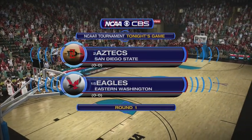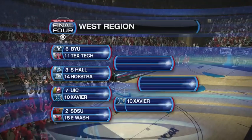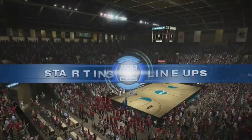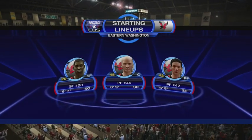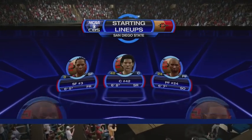NCAA Tournament. Today's game is between the Eastern Washington Eagles and the San Diego State Aztecs. And, of course, the ever-so-popular tournament ref, especially at this time of year. And, of course, our starting lineup. I tell you, Gus, the matchup at center should be a special one. These two put up some great numbers, and they will be a handful tonight.